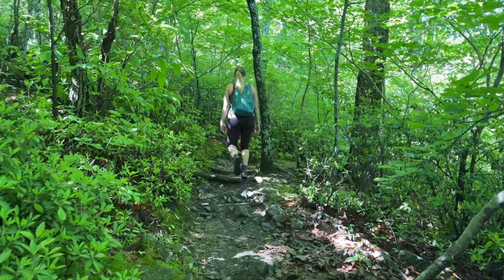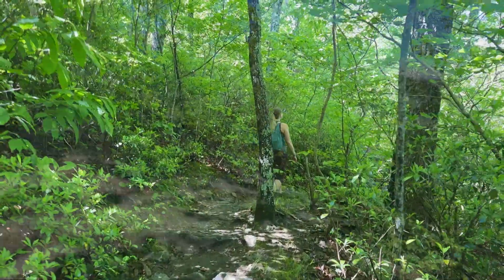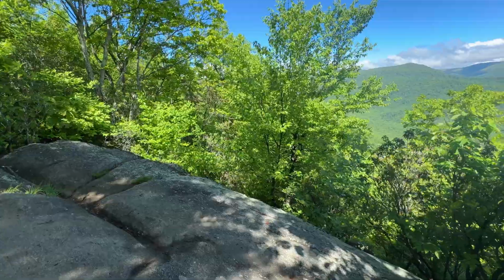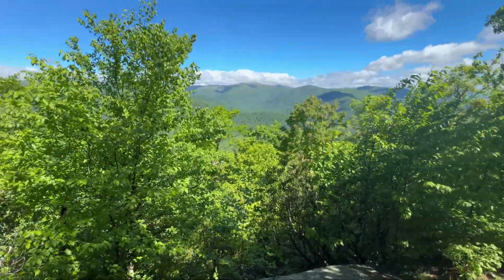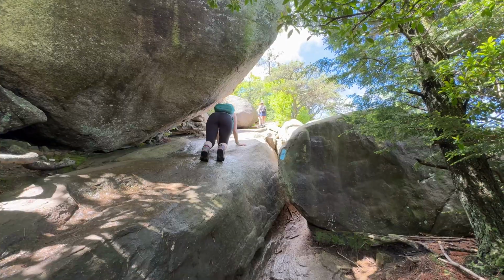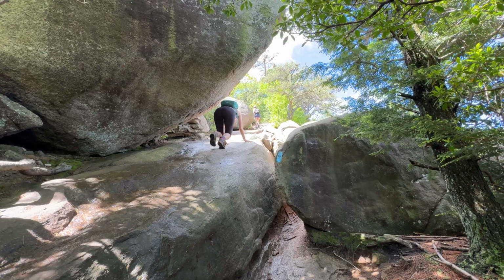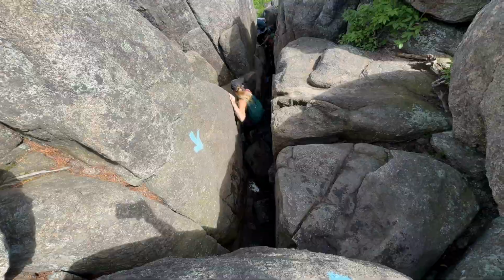The first part of this trail seems to take forever as you're going through the forest. It's just lots of switchbacks going up the mountain until you come to your first semi-open area where you start to get a glimpse of those mountain vistas around you. Shortly after your first beautiful view of the mountains, you continue hiking up and you'll make it to the scramble section. This is the most fun part of the hike.